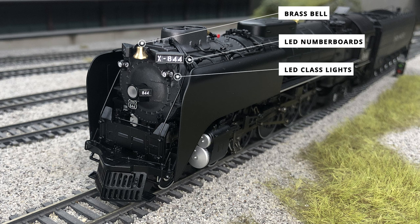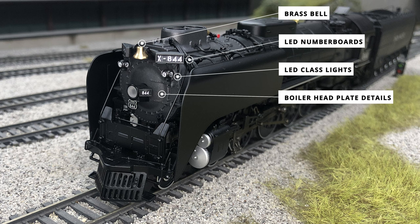Below the pair of number boards is a pair of class lights. Similarly, these are LED backlit and viewable on three sides with the clear lenses. The front plate of the boiler is extremely well done, with the rivet details wrapping around the outer edge and molded-on latch details on the inner plate as well.